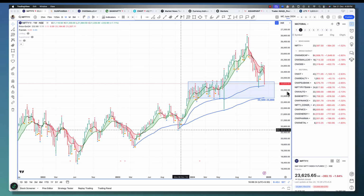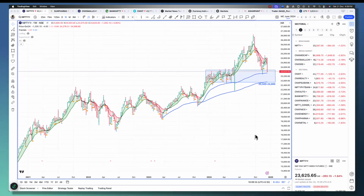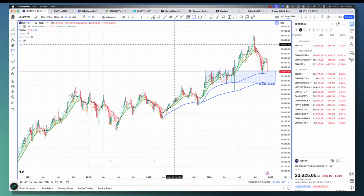Both the levels are more or less close to where we are trading, and good to see that both the anchored VWAPs have come within our wide range. There's another important thing that we should not miss out, that is, what if I draw this?